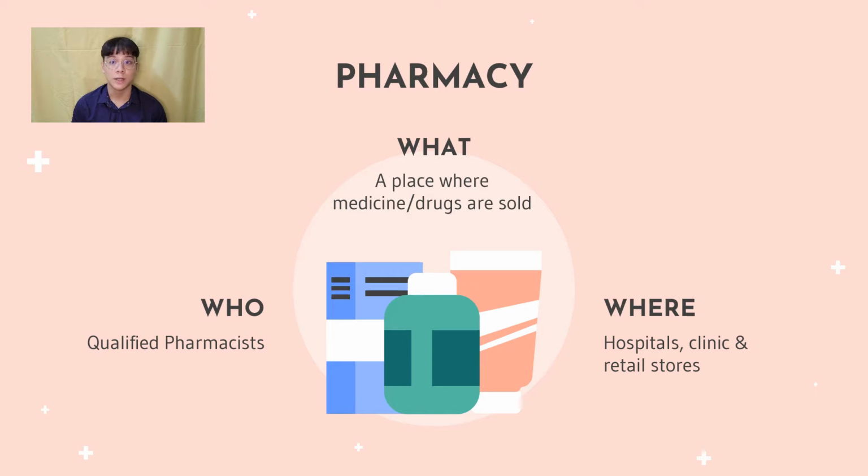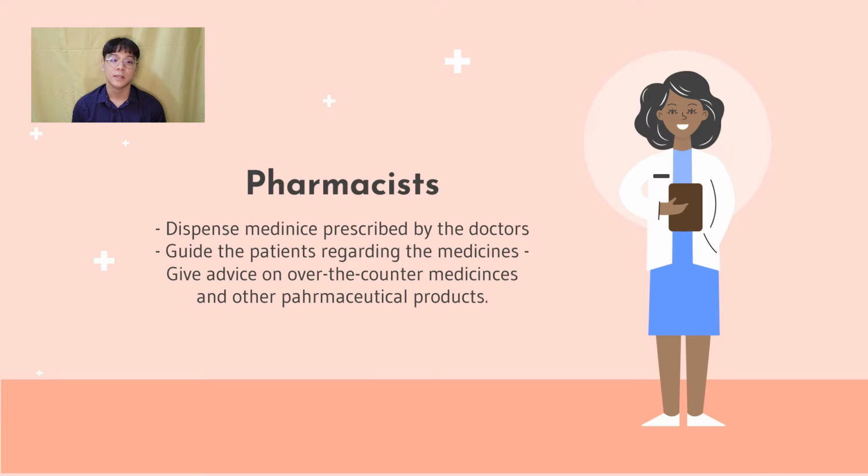Next, I would like to talk about who are the people that run these pharmacies. They are called pharmacists. Now, according to the Oxford definition, a pharmacist is a person who is professionally qualified to prepare and dispense medical drugs. Basically, they are health professionals who know the composition, properties, and the proper use of medication. At the same time, the pharmacist provides pharmaceutical information and advice to the public, as well as some other primary healthcare services. So basically what would happen is the patient would go to the pharmacy with the doctor's prescription, and the pharmacist will give them the medicine and teach them how to take their medicine.